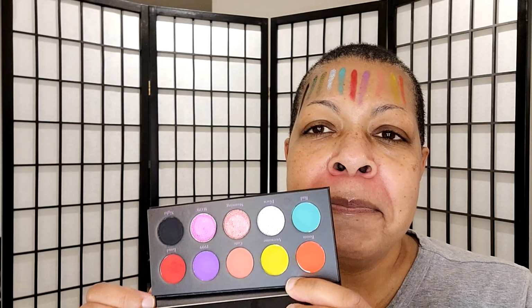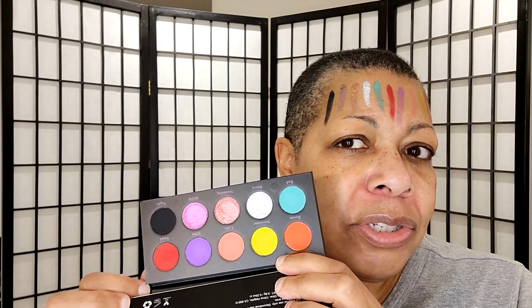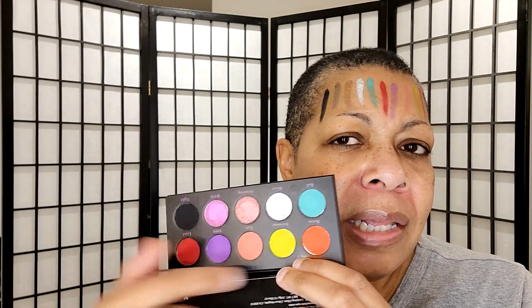This, I think, depending on your undertone, would be a good transition shade. This is a good transition shade for me because I do have a warm golden undertone. And shades like this one, when I put them as transition, whatever's on my lid, whatever's on the edge, it does turn into like a grungy mustard tone. And so I do really like shades like this one.